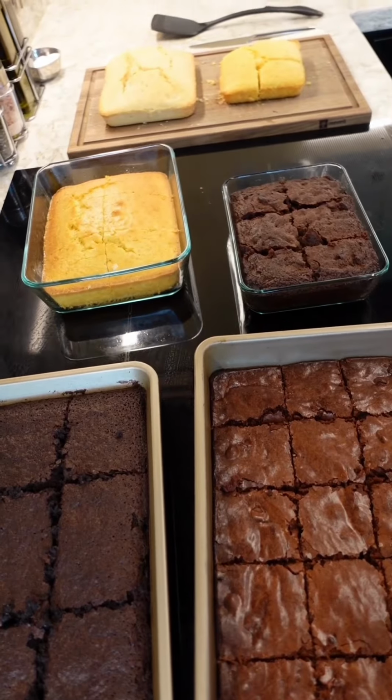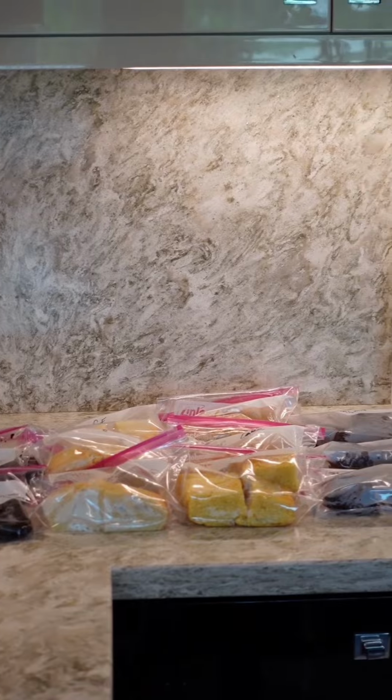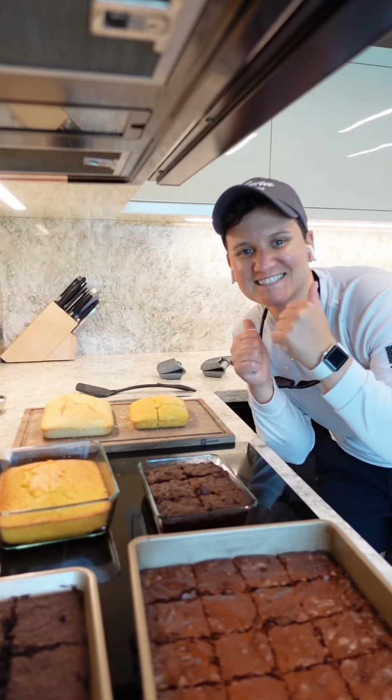So I made sugar-free brownies, gluten-free brownies, regular brownies, sugar-free white cake, and gluten-free white cake. Bye, little chef.